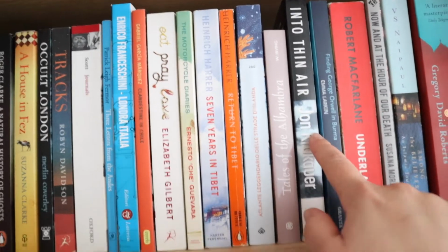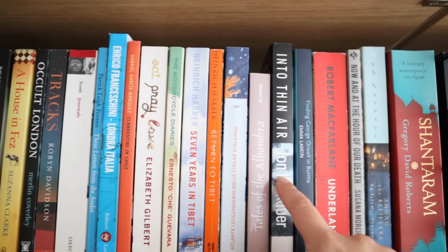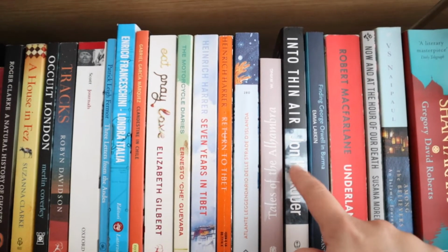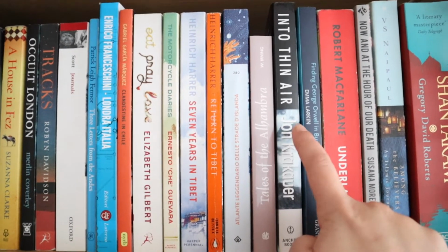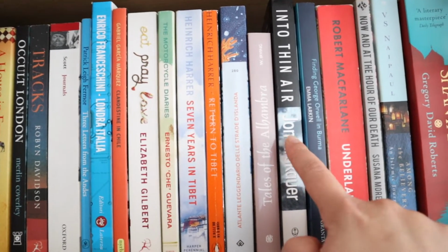This book I read while I was having a really stressful time in my life, and it just made me want to go on a mountain and scream, even though obviously if you know the story, what happened in 1996, it's very tragic. It still makes you feel like you really want to be out in nature.